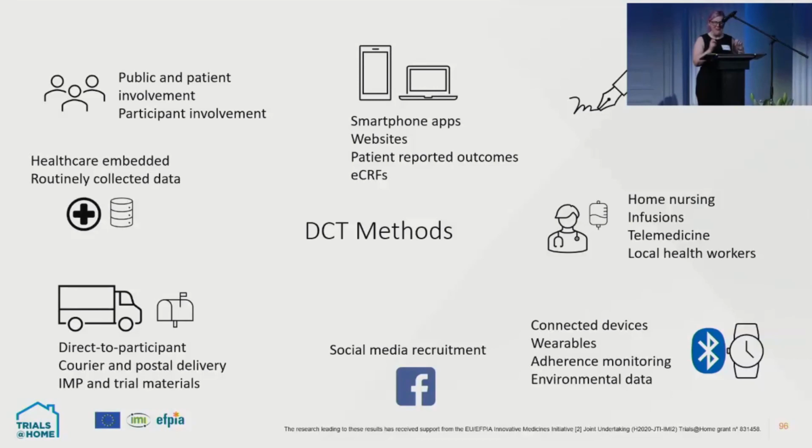Okay. I'm sure you can understand already that there are huge challenges with doing this. I will provide a bit more of a comprehensive example later, but it's so important to recognise that each of these decentralised trial methods come with many benefits, but may also come with some challenges.